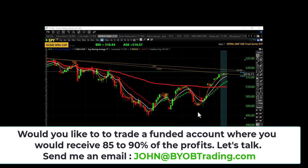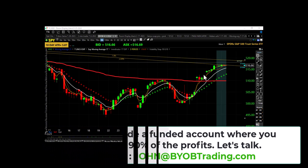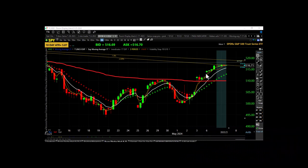All right, so here is SPY. Let's take a look. Here's the 2-hour chart, okay? So you can see the price, we have a bullish stack on the 2-hour. Price, the 3, and the 8, all rising, all in their correct spots. Price on top of the 8, price on top of the 3.